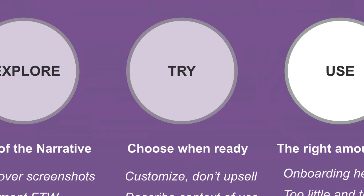How do you slowly introduce the fact that you actually can solve the problem that led to their search in the first place? How do you have less about yourself and more about them? How do you get that focus on them and help them understand that you're here to help? And yes, you're a business, you need to sell, but you care too. How do you choose when ready?